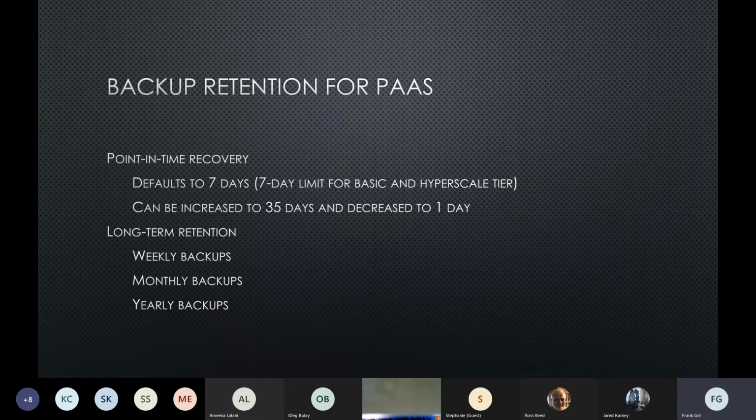This is geared toward businesses that have legal requirements to maintain backup history or just an archive of the data. So this is all there and can be configured in the portal.